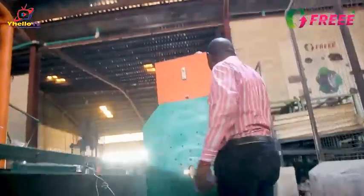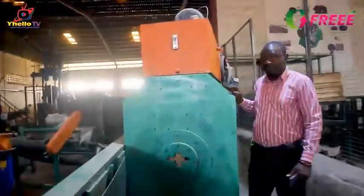So far so good. I think we can go to where we started the installation. I can mention the parts one by one. This is the siding extractor machine.